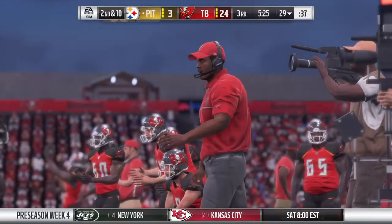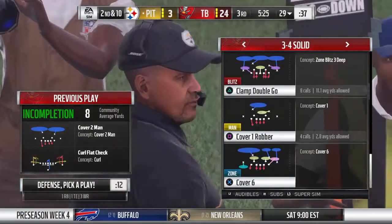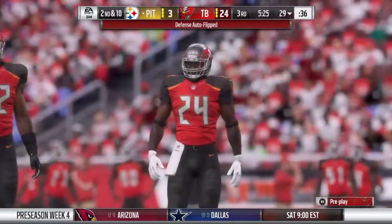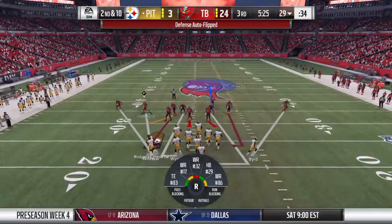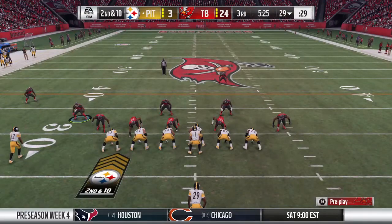Not in this case. And he just gets rid of it, throws it away. The wise move there looked like nobody open. Now 2nd down. What's the old adage? Be quick, but don't hurry. Well, that went right out the window there. He was hurried, harassed. That ball had to be gotten rid of, otherwise he was going to get sacked.